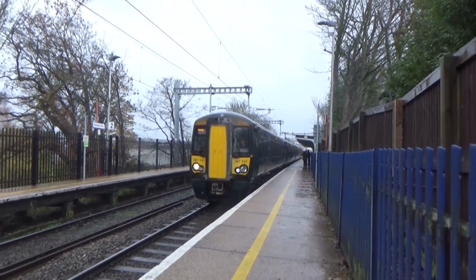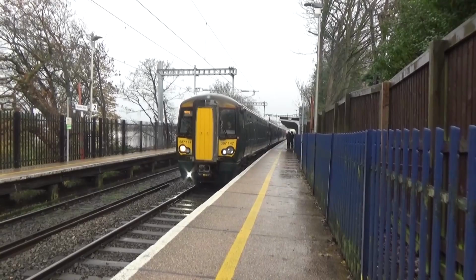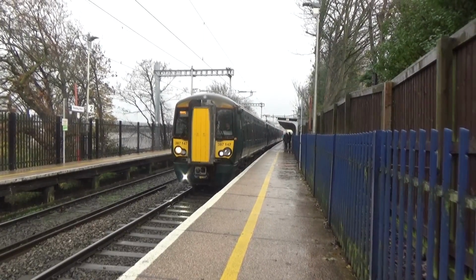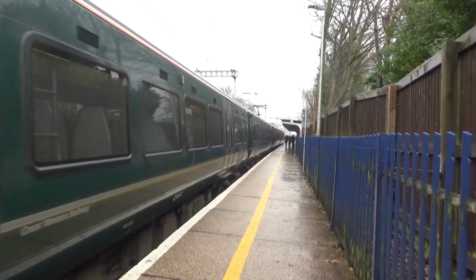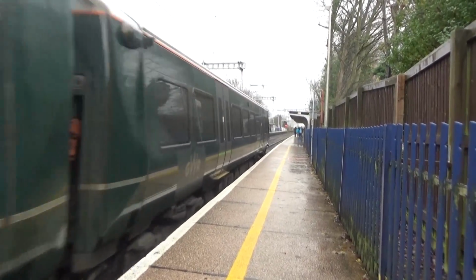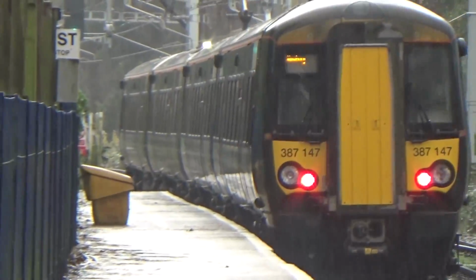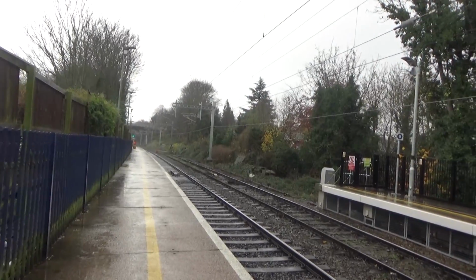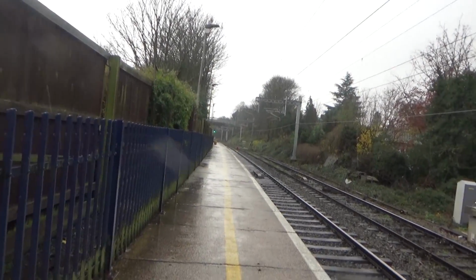Right, departing now is the 1217 Great Western Railway service to Newbury with 387147. This isn't the side I'm going to be filming on, it's going to be the other side, but I just got off this side. There goes 387147, heading to Newbury. The other train you saw at the beginning of the video was 165106, the 1206 Great Western Railway service to Basingstoke from Reading. That was running about a minute late due to leaving late.